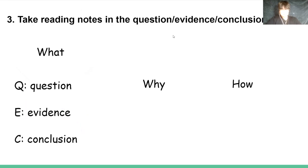Next, Carnuper says the core of the strategy is that all big ideas can be reduced to question, evidence, and conclusions. Because the best compromise is to use a strategy similar to the one outlined earlier for taking lecture notes. Then, how can you do that? He says, skim the entire reading.